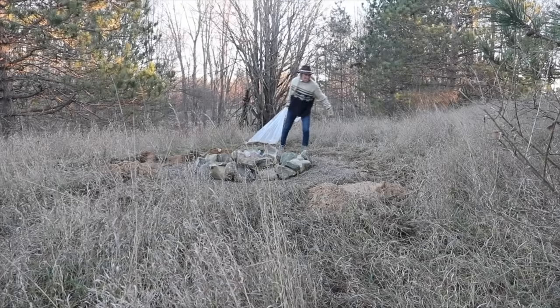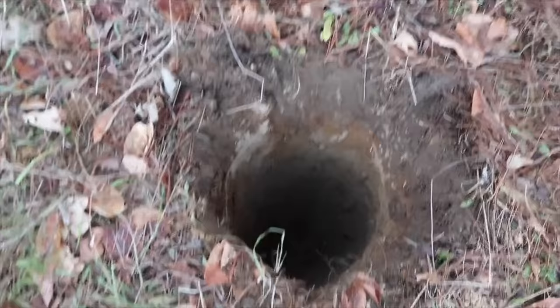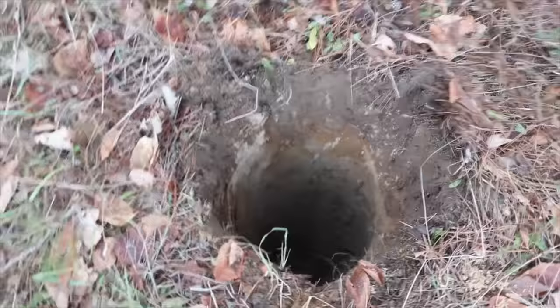Oh, I think we about got it. Let me show you the hole. That's probably 3.5 feet, maybe 4. Sweet. Put a box toilet over that and a little tent will be good.